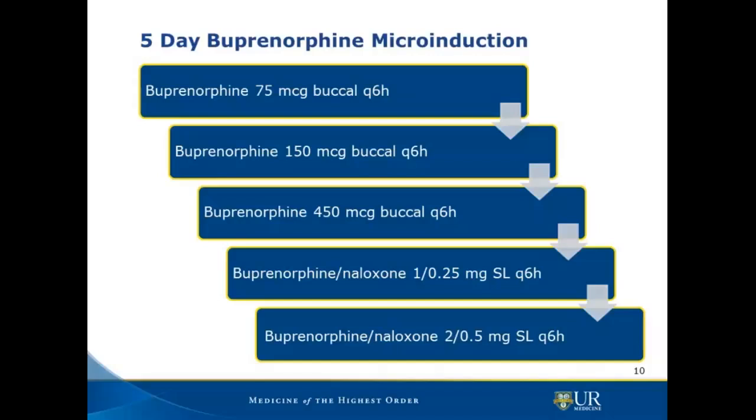This is started while the patient was on 10 milligrams of hydromorphone continuously per hour, along with all of the other sedatives. So she had the buprenorphine 75, 150, 450, and all of this is done with the hydromorphone in place.